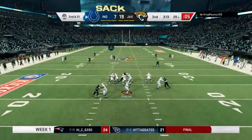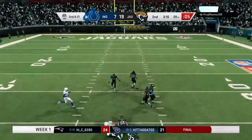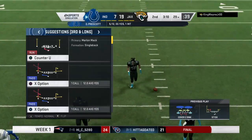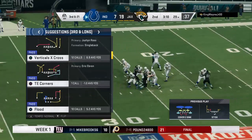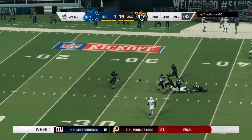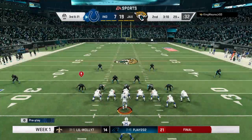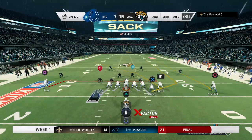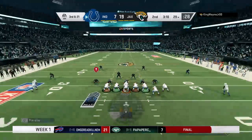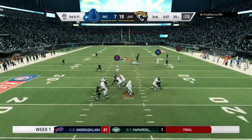Now Prescott is going to let this one go deep. And that's going to be incomplete. Good effort there, trying to take a shot, but it's third down. Have to give a lot of credit to the defense on that play. They were prepared. Ordinarily, when they take the big shot downfield to the big guy, that's usually a mismatch that the offense is used to winning. But the preparation showed for the defense, and they were able to bat it away.